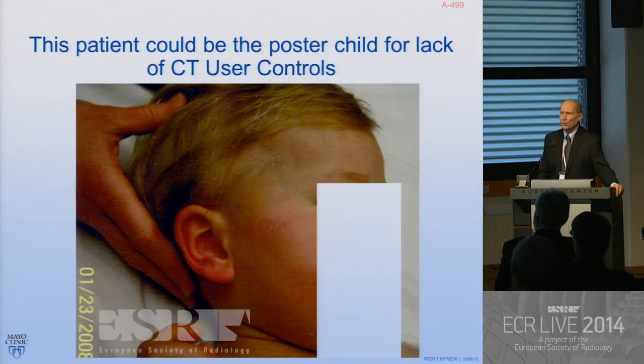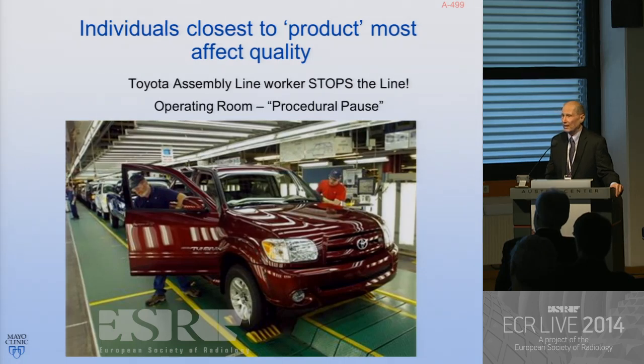This is probably the poster child for variability. This is a young patient who received continuous CT exams because the operator wasn't convinced that an actual exposure, in fact, had taken place. I don't know if this is something you had read about or not, but the truth is this patient received 80-plus exposures, and they immediately developed a redness of the skin. So this poster child is actually a good example of how we need to avoid unnecessary exposure.